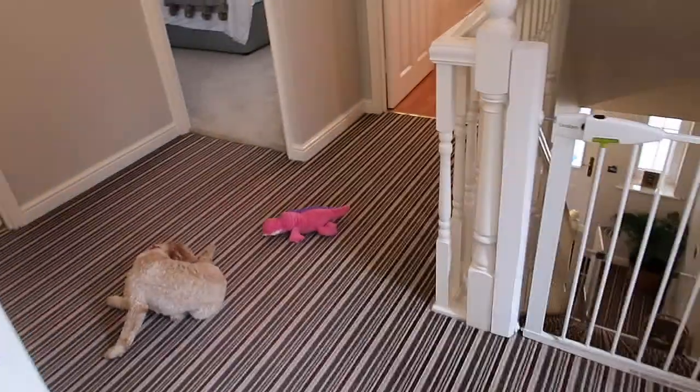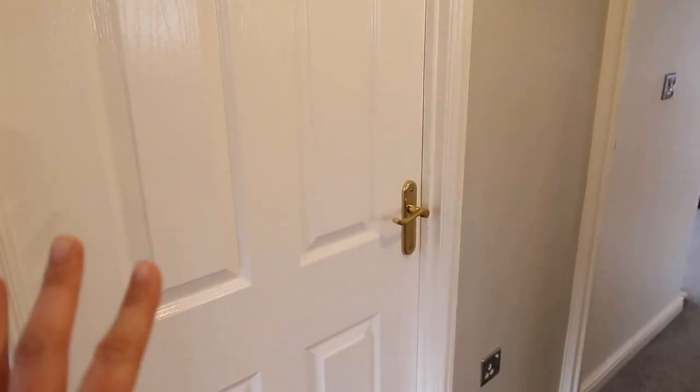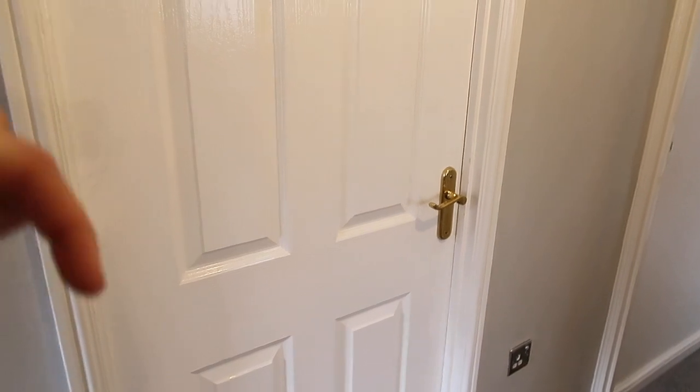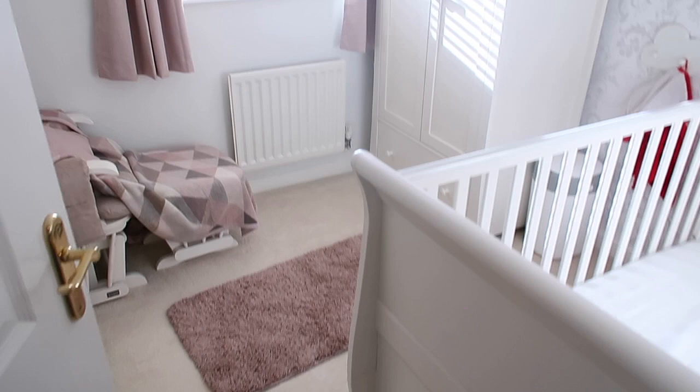Okay. Lovely big open landing now. That's Sophia's room, so I'll show you that later. Well, I'll film it later and I'll insert a clip now. This is the nursery.